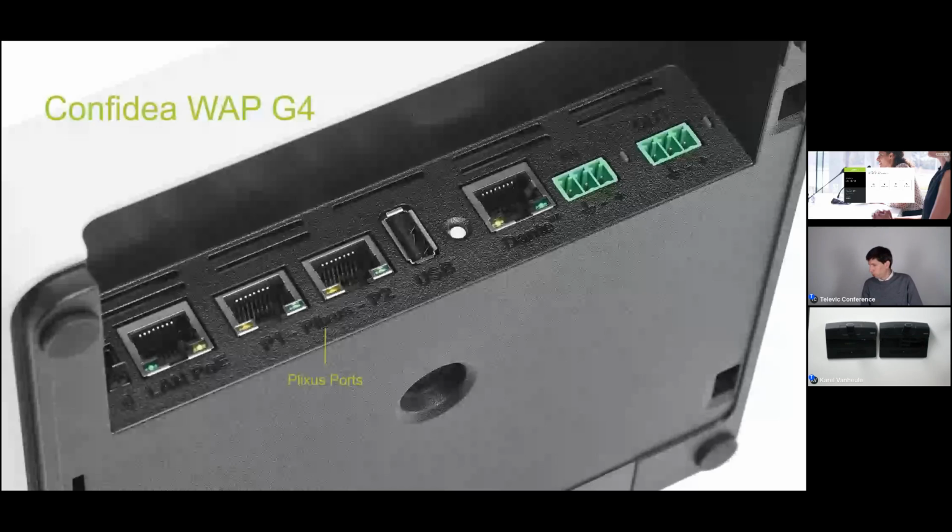Next to that, we have USB connectivity for external USB recording. And then we have a reset button, so that you can go back to the factory settings.